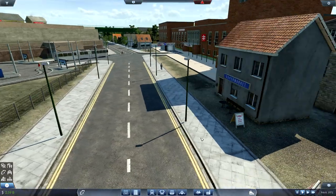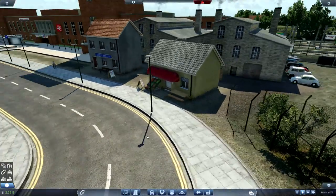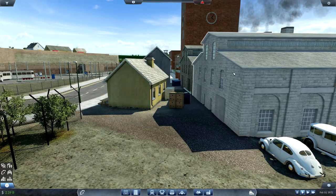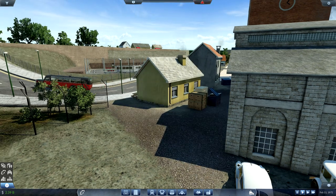We've got a supermarket that's sprouted up here. Another little shop. This is kind of nice. I did leave some room for them. I didn't block them off. And they're far enough away from our little factory buildings here to make sense. And we have a little driveway. I like that. That's amazing.